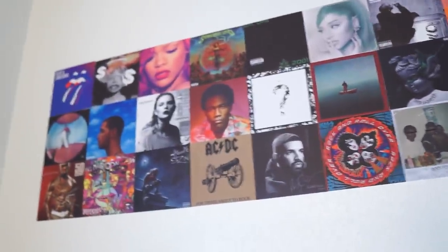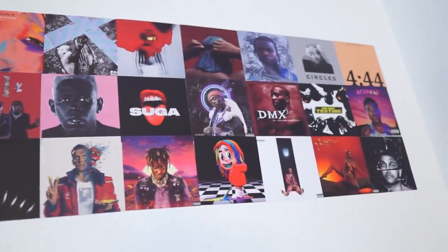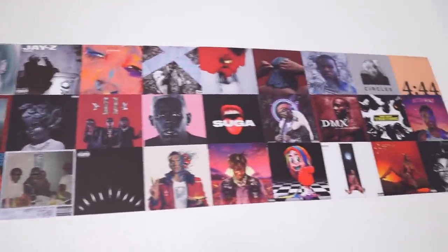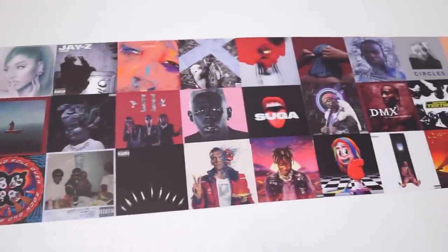But I really like how it's coming out so far. It's just bringing some color and life into his room, and it matches his personality. So I know that when he sees it, he's gonna love it. And it's something that is fairly easy and affordable to do. So if you guys have a teen or just a music lover in the house, definitely consider using these. I'll be sure to link everything down below.